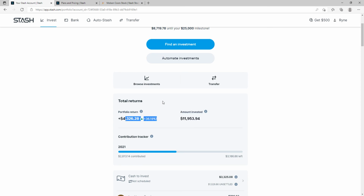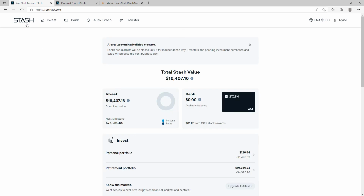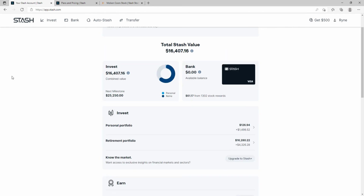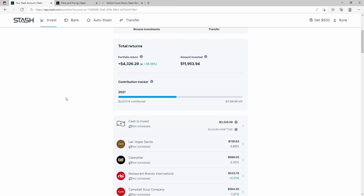I have almost 40% return on my retirement portfolio, and I haven't really had any complaints, which is pretty crazy because pretty much there's always something that you have an issue with, Robinhood, for example, or whatever it might be. But overall, if I was gonna rate Stash, I would give this a B. It's not the best app in the world. It's got a bunch of negatives about it. At the same time, it's definitely a contender, and it's not something that I would immediately say no to. I mean, I personally use it myself. I've been using it for a couple of years now, and it's excellent for beginners.